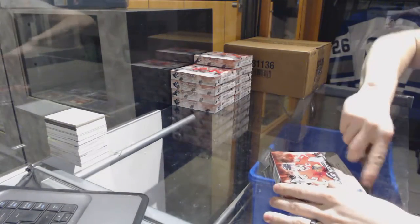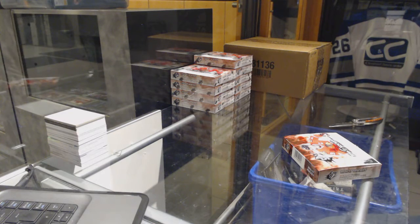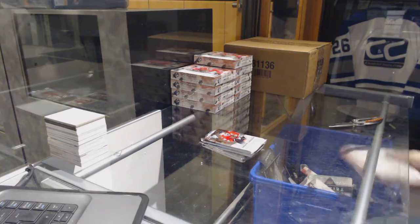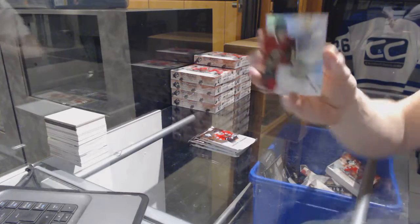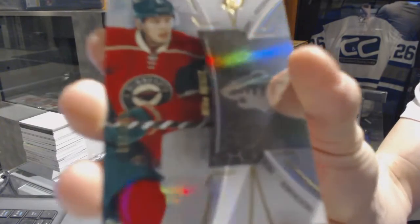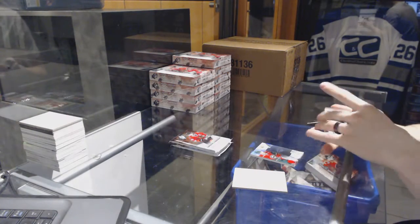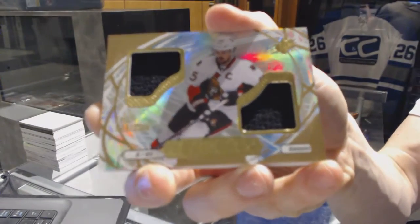All right, box one. We've got a base rookie, number to 399 for the Minnesota Wild, Mike Riley. We've got an Ice Shredders dual jersey for the Ottawa Senators, Eric Carlson.